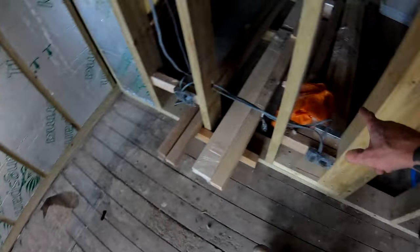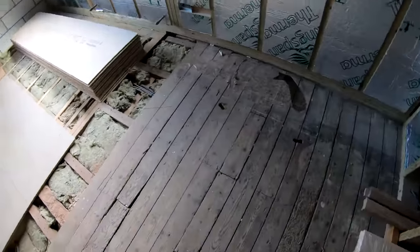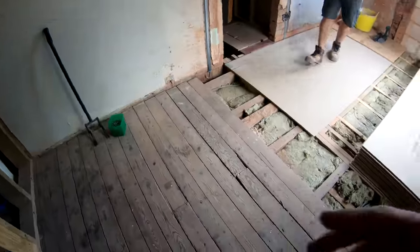We're going to save a few because there's a bit of remedial work that needs doing in here, just to piece everything together really and make sure the floor is nice in there. And then we're going to sheet this floor right the way through, so we've got a nice floor which is all the same throughout here. So we're just going to get this whipped up now, and then we can start to get some of these boards down.